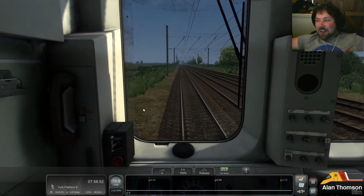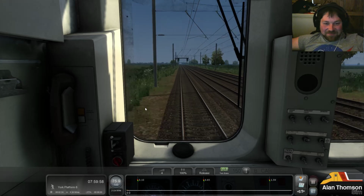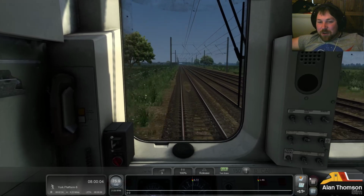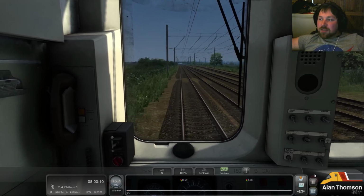Max of 75 bombing it up the East Coast Main Line. Love it. It's a great run, isn't it? And at 45 minutes, you feel like you're doing a journey. It's one of those routes where you feel like you've done a journey. When you get to York, you feel like you've done an actual journey.